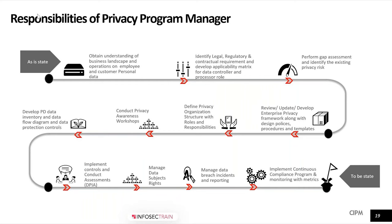So what is controller and processor? These definitions will change from law to law, right? CIPM is a course which is actually a regulation agnostic course, which means this particular certification is not tied to one particular regulation.